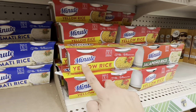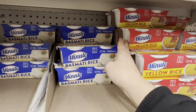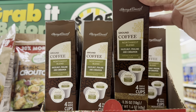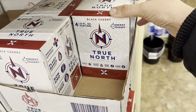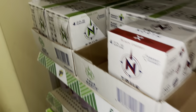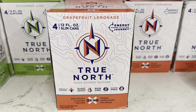Now, I purchased the yellow rice before these two packs, but now they have jalapeno rice and basmati rice, these two packs of instant Minute Rice. This Harry and David coffee, hazelnut, praline, and cinnamon, you get 4 K-cups. This Power caffeinated True North Seltzer comes in a 4-pack, black cherry. Here we have cucumber lime and also grapefruit lemonade.